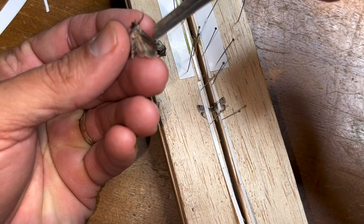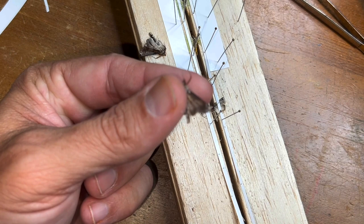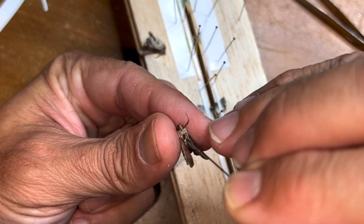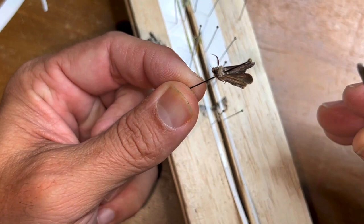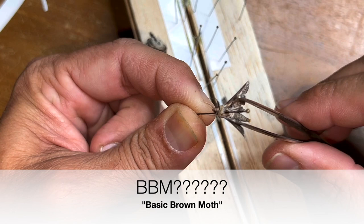These might look like boring brown moths to you, but to a lepidopterist that's doing taxonomy, these boring brown moths are actually where the science is at, because it's the things that people know the least about. So enjoy getting to know my little basic brown moths, or BBM as we call them.